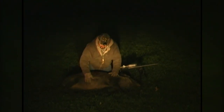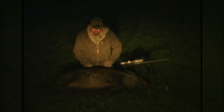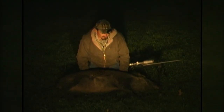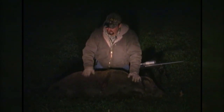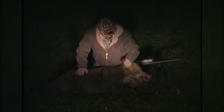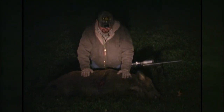That hog is, she's bred, she's full of pigs. So that's just that many less hogs we got tearing the place up out here. Yeah, that's a good eating hog too. I was hoping for a sow. They seem to eat a lot better. She came out. It was 102 yards after I dropped her, I rangefinded it.